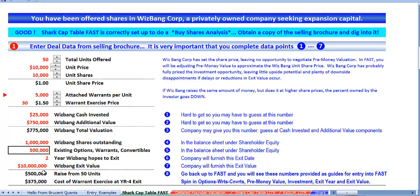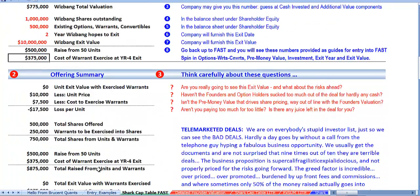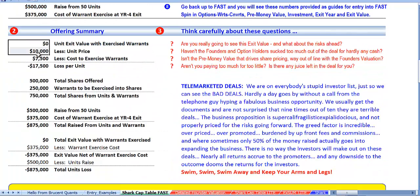This may be a little harder to get, the existing options, warrants, and convertibles, but you have to do it because it could be a large amount of dilution. Whizbang says, oh yeah, we're going to sell in 2 years and we're going to get $10 million for the exit value. So ultimately, they've raised $500,000 and the cost to exercise the warrants is $375,000, and that's for the entire deal.